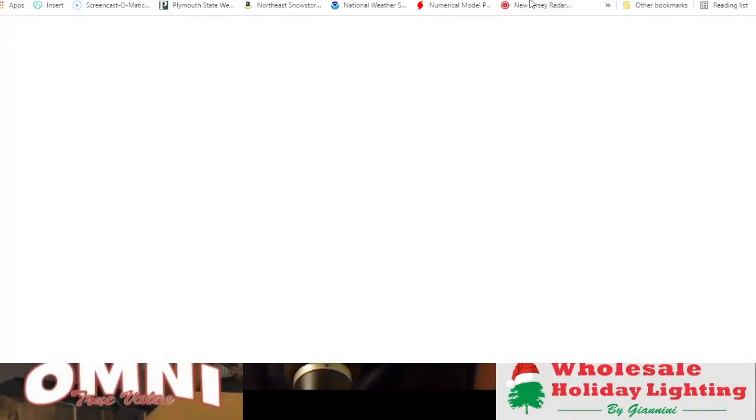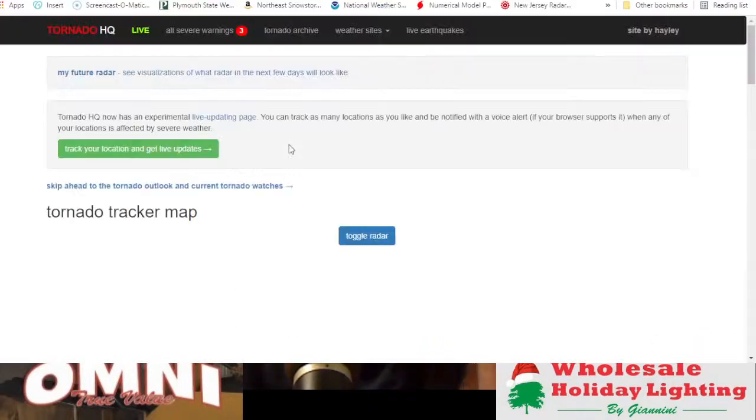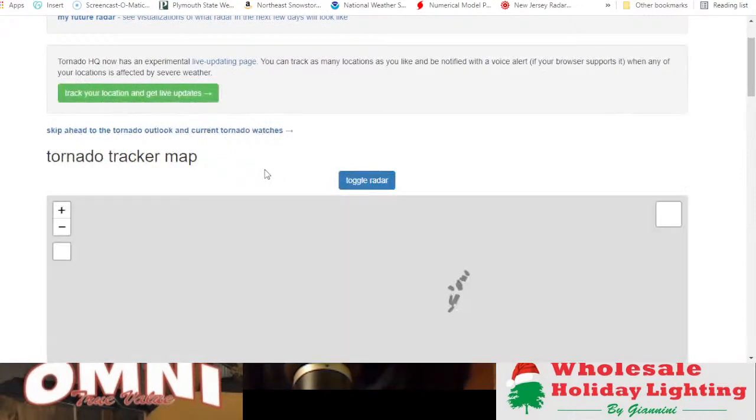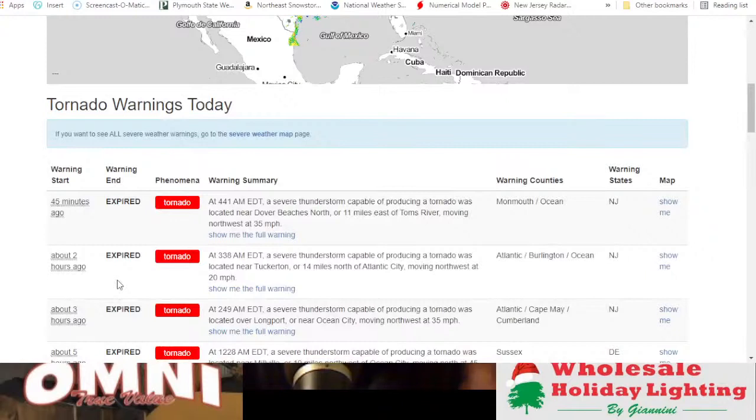Why don't I go to Tornado HQ and see what they're saying about it. This is a good website, by the way, for severe weather, TornadoHQ.com. Let's see, Monmouth tornado warning. They're all listed as expired now. So they must have just expired.